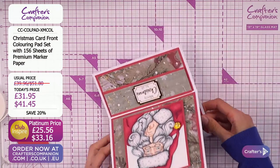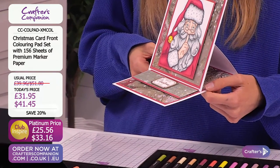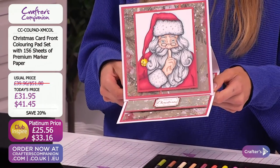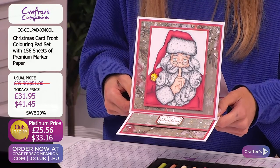Really, really easy to do once you've learned all those amazing techniques in your Academy of Colour, using those pens, using your papers, using your card front colouring pads. How fabulous does that look? But really fun to create.